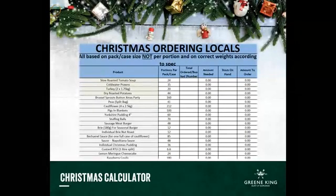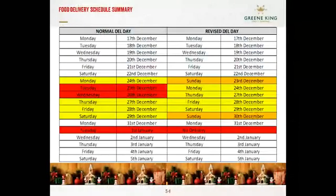So guys, with one bit of advice from today, really get behind this and use this tool. It will make your life so much easier. So, the food delivery schedule. Obviously I'm going to send these slides out, but for this I would print this out and put this in the office or in the kitchen.